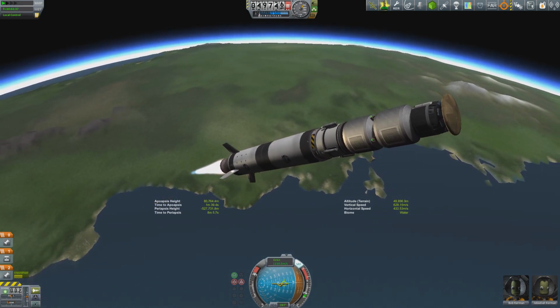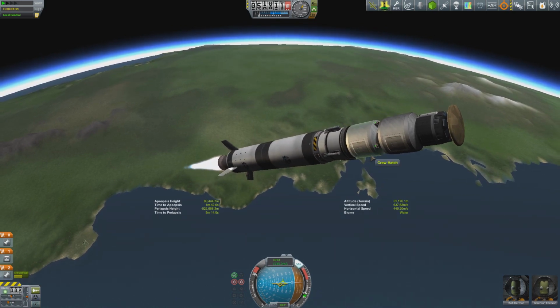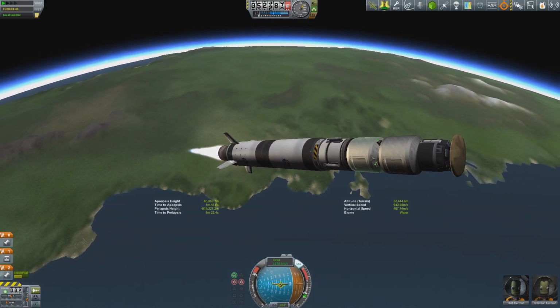Now, at this point, Apoapsis has passed out beyond 80 kilometers. We are now definitely going into space, so I'm just getting ready to shut down the engines.